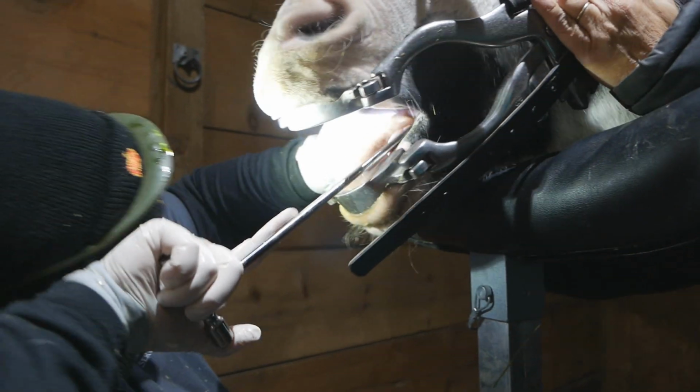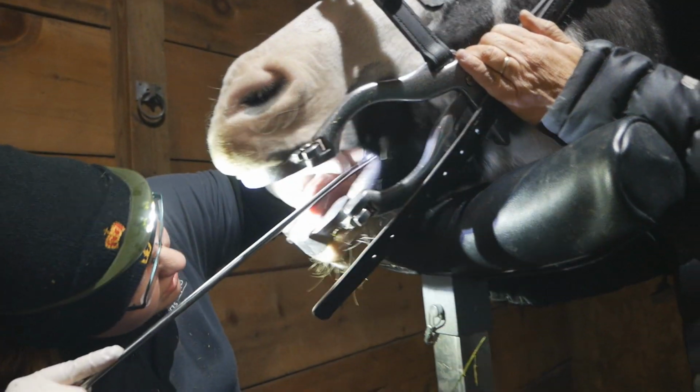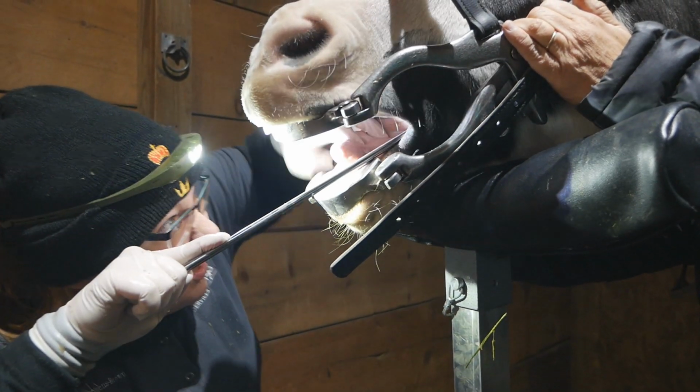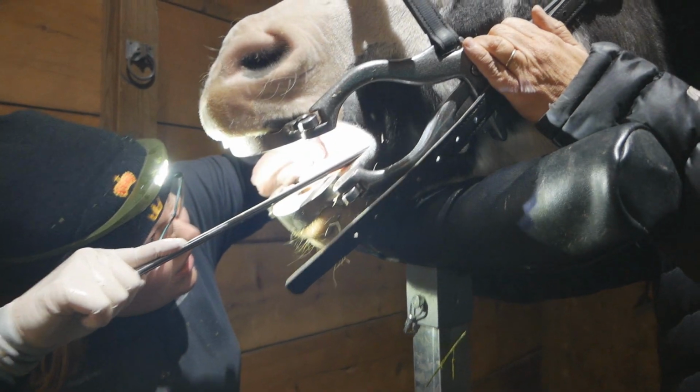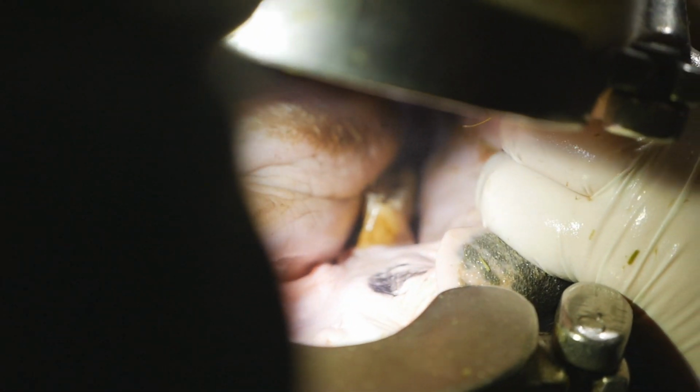And then kind of in the back there, if I can get my light on it, kind of on the top, he actually has some ulcers where the sharp teeth are. See that one kind of protruding down? Yeah. That one's actually dug into his cheek and caused a little bit of an ulcer, and that can be painful. And then you can kind of see on this side, there's some discoloration from past healed ulcers, and sometimes grass will stain it up too.